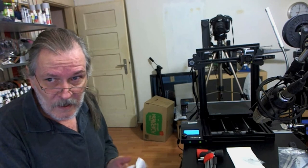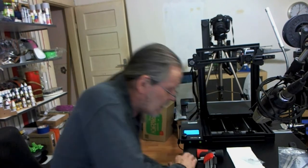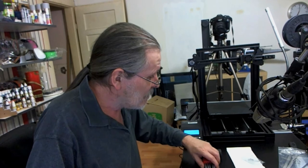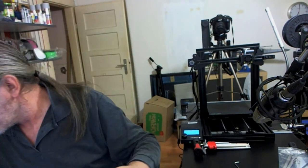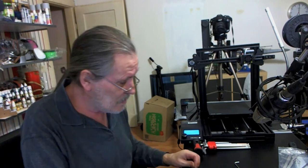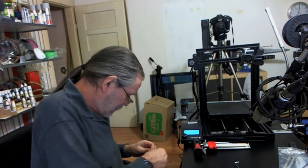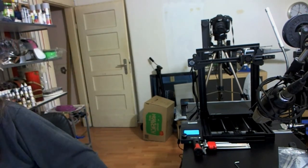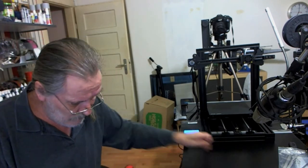Thought I had a silicone shoe for that naked heating element where I could say, okay, heat it up and it won't have any problems because it'll be staying in temperature. But as you can see, I don't have one. So, what we're going to do now.